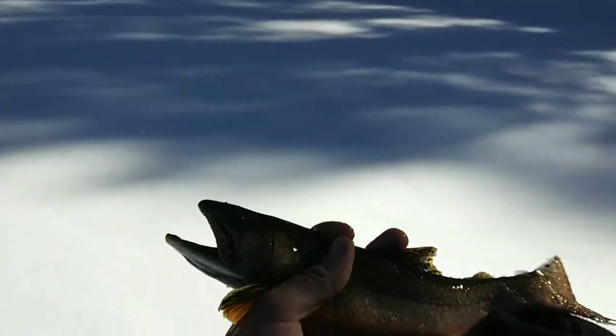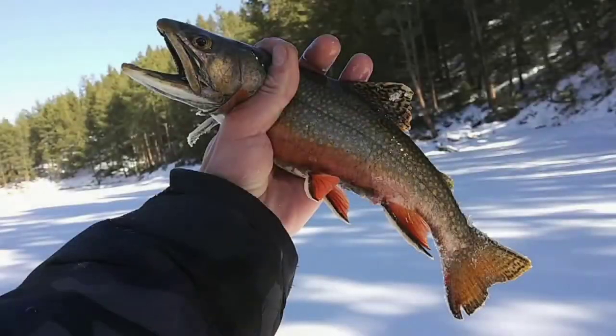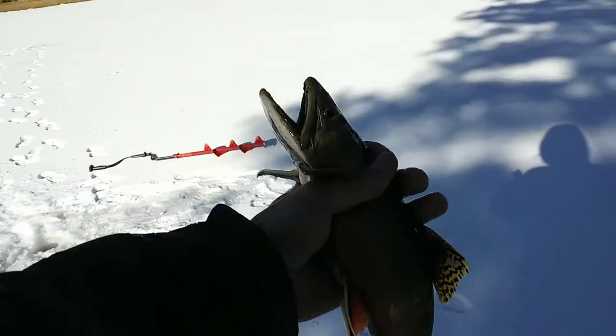I'll put that over here on the ice. Let's get a shot of him real quick. Hang right here. All right, guys, here's this one. It's thumb right here. Biggest one I've caught today. Get back down there and see if we can catch some more just for fun now. Got my two keepers.